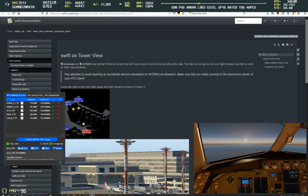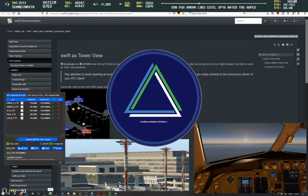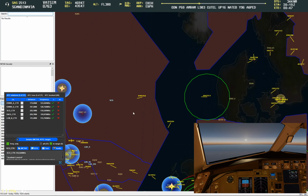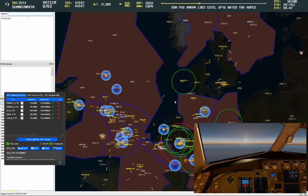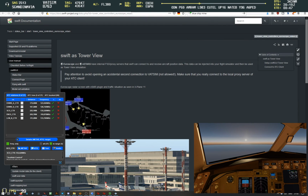But we can do it a different way. We go and we start Qt Scoop. And we have a look here. Surat. So Surat is the change point, or the airspace border. Let's tune the frequency.